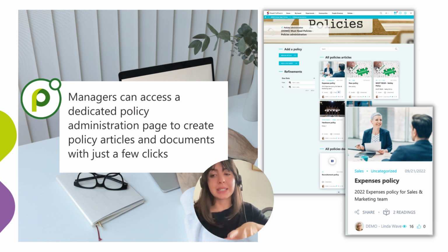Powell Intranet makes it easy to create and highlight must-read intranet communications. Managers can access a dedicated policy administration page to create policy articles and documents with just a few clicks. As they create content, they can publish it to a standard company policy page that all employees can access.